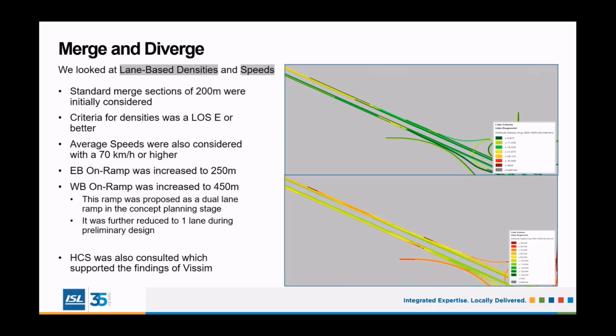The standard merges as designed by our design team were all 200 meters. So we started from there and we increased the length till we got to a satisfactory point, which was meeting both criteria. For the eastbound on-ramp, we came up with 250 meters, and the westbound was 450. We couldn't get it to work with shorter lengths. We know that we were kind of leaving the realms of merge and going into parallel lanes. So when we were looking at HCS, it was off the charts of the HCS, but in general, HCS results were confirming what we were seeing with VISSIM.